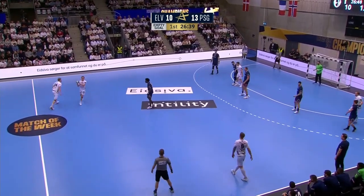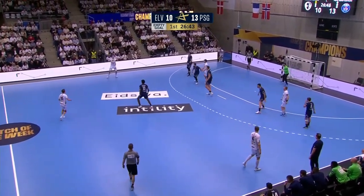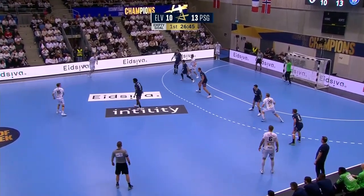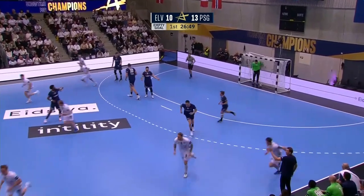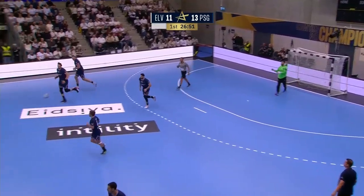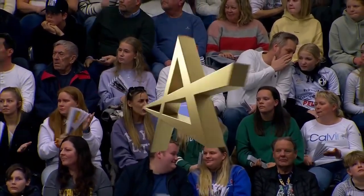A couple of empty net goals will be the last thing they want, but a couple of easy goals is, well, that's why they're doing it. Let's see how it works out. Oh, well, it's worked a charm. As long as they get the goalkeeper back, Erik Johansson again, showing just how much power he has in that big right arm.